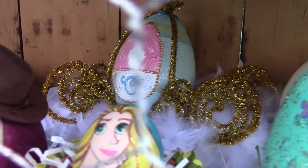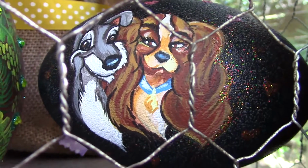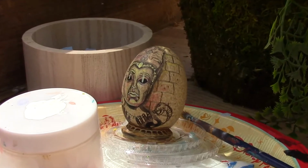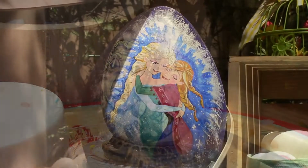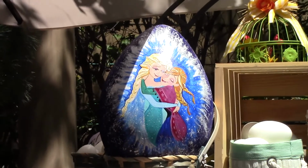I love this. That was really nicely done. Cinderella's carriage. And Lady and the Tramp. Look at her eyes. Of course, she's a Disney classic. Yeah. Ooh. Yeah, and this is the Mara from Indiana Jones Adventure, of course. And then Sisterly Love from Frozen, Anna and Elsa. Yeah, I thought they were all pretty great. I love all the Easter eggs.